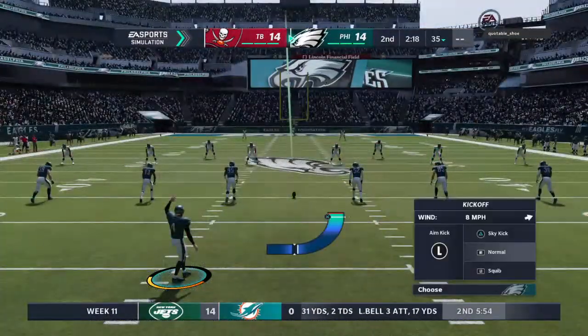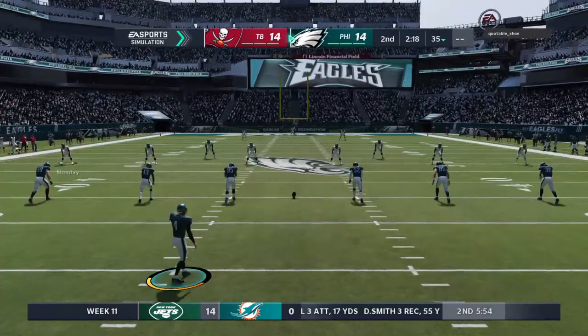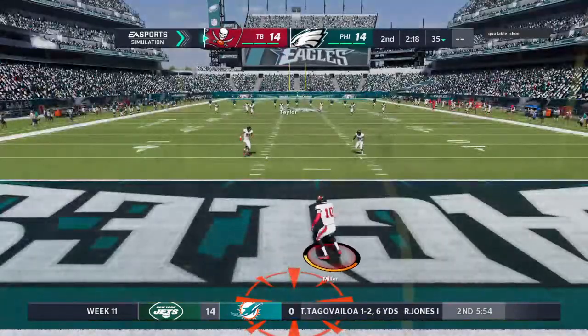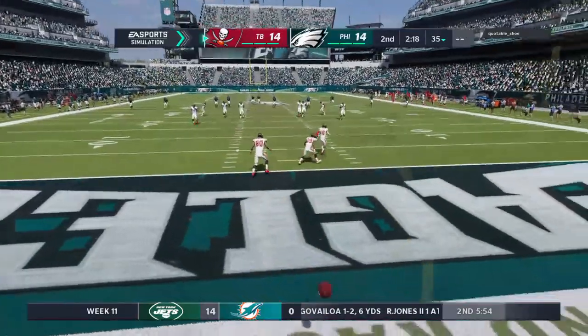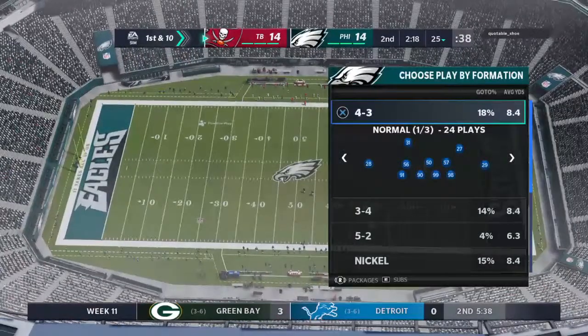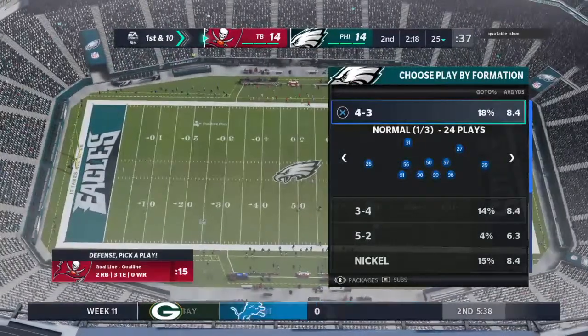Elliott good on the extra point. We've got a tie game here. Back and forth first half. This one tied at 14 now as he sends this one away. And this will be a touchback as that sails over the end line. 25-yard line.